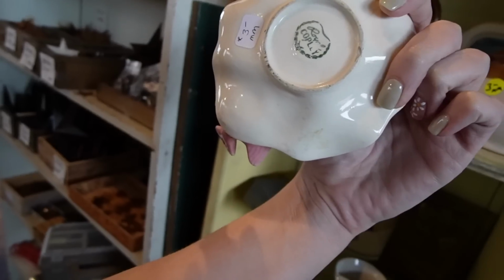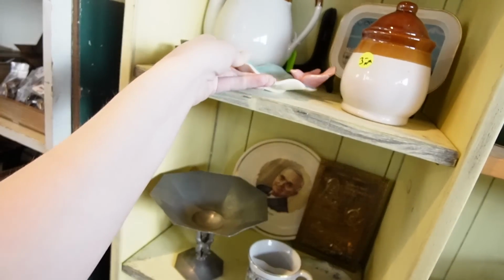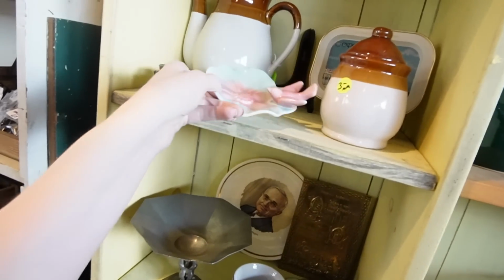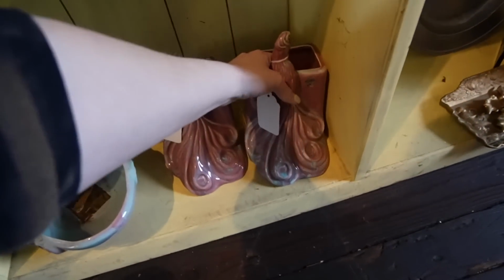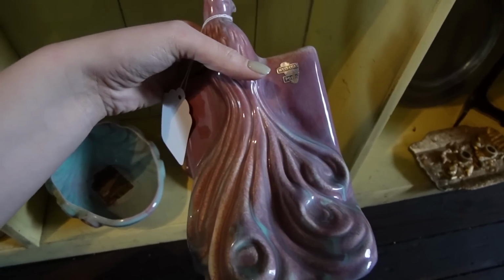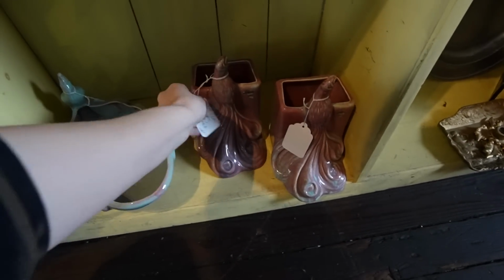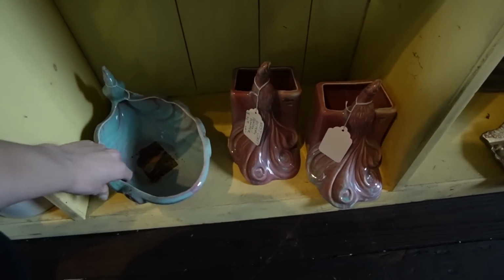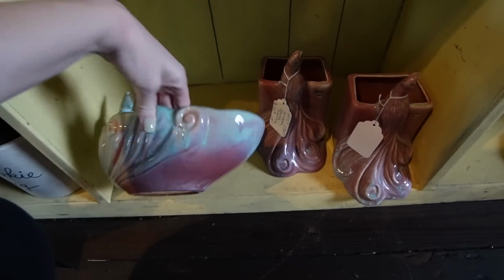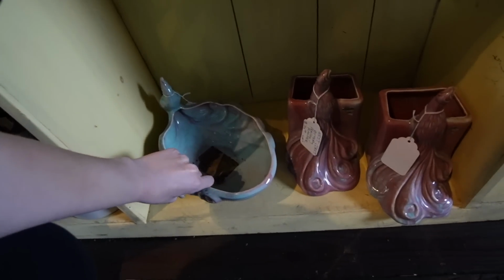Looks like it could be Royal Copley. I was thinking maybe that was Shawnee. It also has a glaze that kind of resembles mauve agate. Speaking of, what do we have down here? West Coast Pottery. I wonder if those are bookends or if they are Pottery Peacock Planter. West Coast Pottery. California. They're all kind of matchy-matchy.